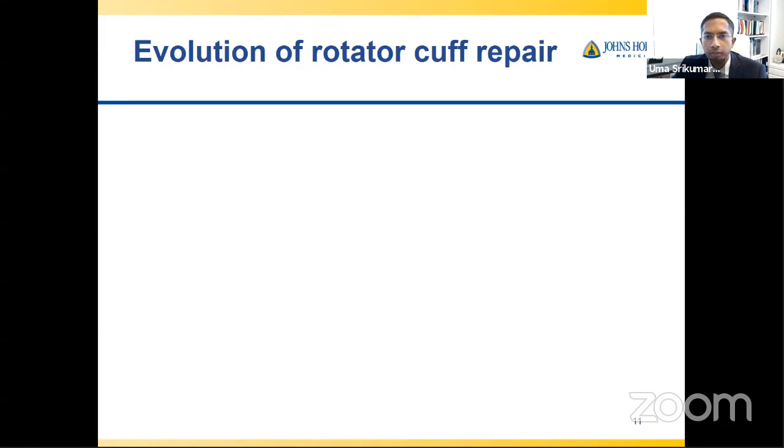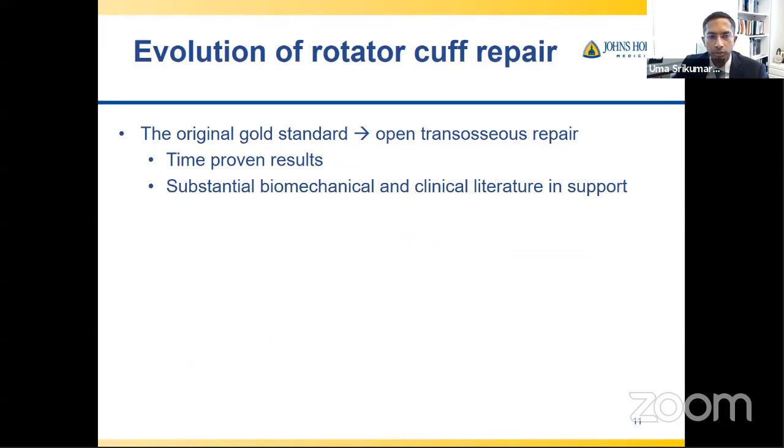So let's start again with the evolution of rotator cuff repair. What was the original gold standard? Of course, this was an open approach. It was actually done transosseously, simply putting the needles through the tendon and then through the bone. The bone was often soft in this area, as the greater tuberosity would present some osteoporosis locally, related to a lack of forces seen with a chronic rotator cuff tear.